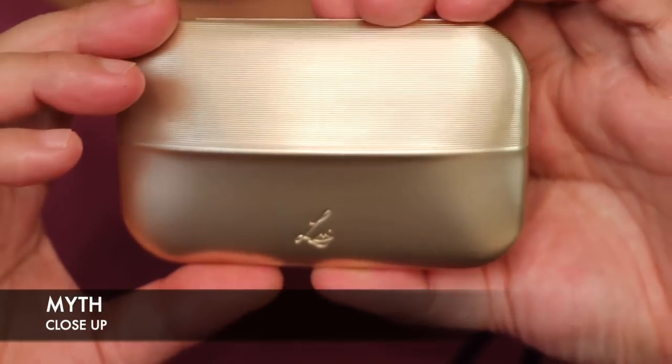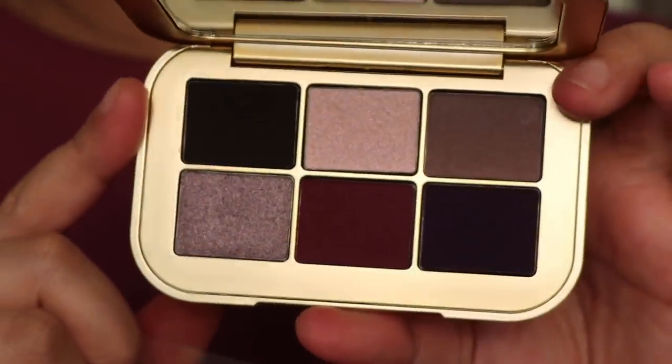So Lisa described this as, during the 1850s, there was a purple dye that basically became really popular, and what she's done is taken these sort of key colours and put them into this palette. Lots of different purples, different variations, and of course with this palette there's different textures. So this is what the palette looks like, and these are the shades.